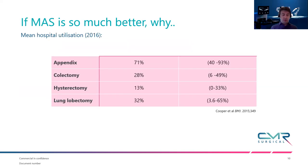So if it is better for recovery, for blood loss, for transfusions, for complications, why is it not utilized more? If we look at this publication, published in BMJ in 2015, mean hospital utilization of minimal access surgery was good in procedures such as appendicectomy, but less utilized in major operations such as colectomy, hysterectomy, and lung lobectomy. So I think we are seeing a period of adoption of minimal access surgery. Surgeons can see that it is better for the patients, but straight stick minimal access surgery is still a challenge.